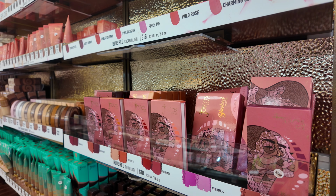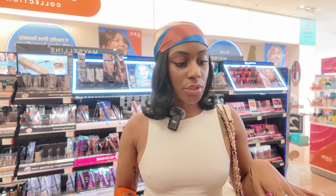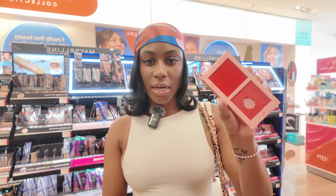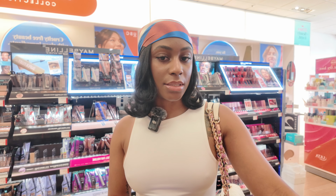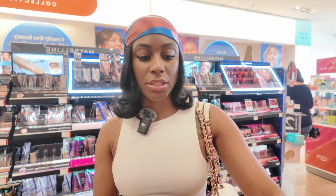Okay, so I'm looking at the blushes, and I can't even show y'all the one that I use at home. I use volume 4, but the tester is not out. And then, I just wanted something different for the spring, summertime. This is volume 5. This one's pretty, but they don't even have it in stock unless it's at the back. This is a volume 3. They also don't have this one up here, so maybe I would just have to ask.